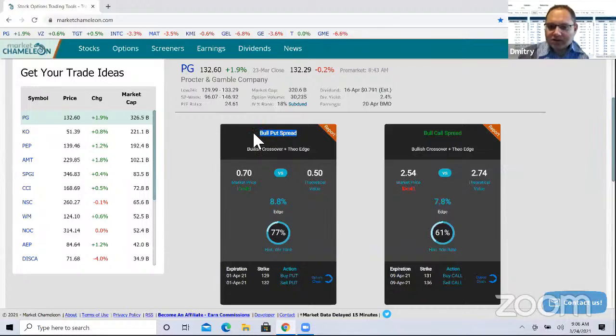A bull put spread. So this is looking at selling the 132 strike put on April 1st expiration, buying the 129 put on the same expiration, April 1st. As of yesterday's close, we haven't opened yet, the market in that is a 70-cent credit, right? So you're selling a put spread. If you're selling a higher strike and buying a lower strike, you're getting a credit in a put spread, 70 cents.